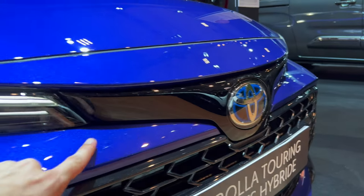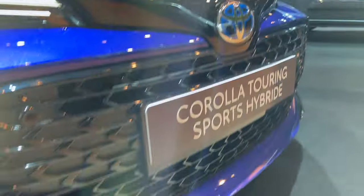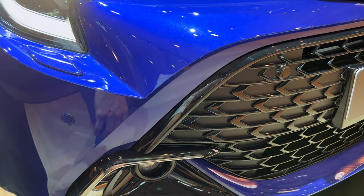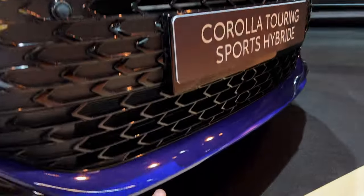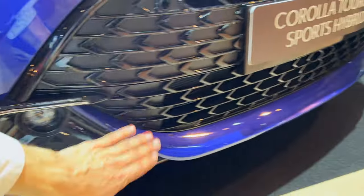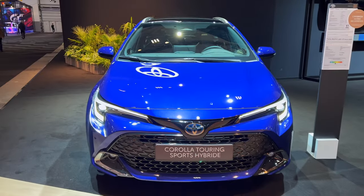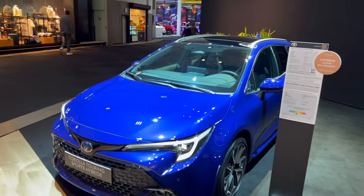Have this top in the black. Toyota badge is the radar, and also part of the sport package, we have the piano black details on the grille. A little air intake on the top and at the bottom, and little chrome accents as well. Looking nice. We back up, you can see that looking very aerodynamic and sleek.